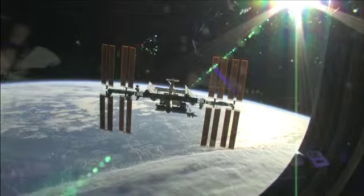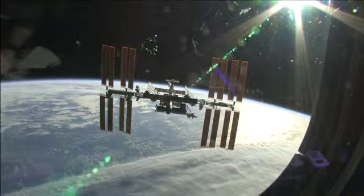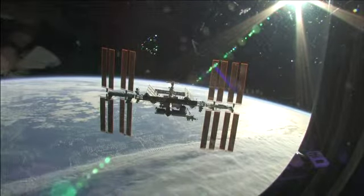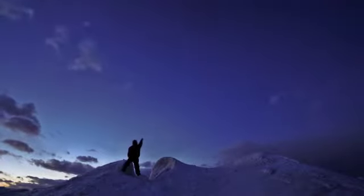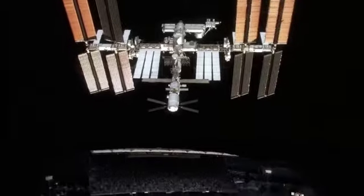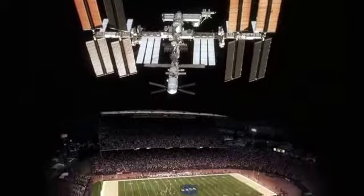The International Space Station is the largest, most complex object ever assembled in space and is clearly visible from Earth with nothing more than the naked eye. From end to end, the station is slightly longer than an American football field.